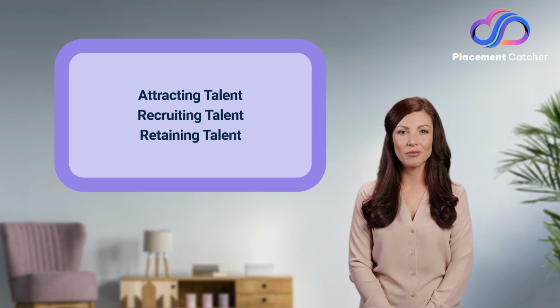Remember that attracting, recruiting, and retaining talent is an ongoing process. Continuously review and refine your strategies based on feedback and changing market trends to ensure the long-term success of your organization.